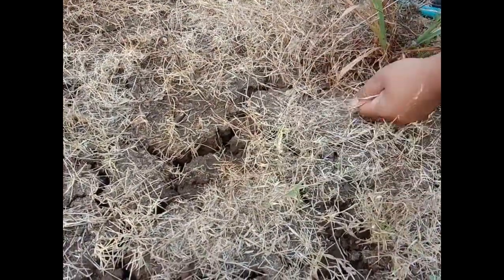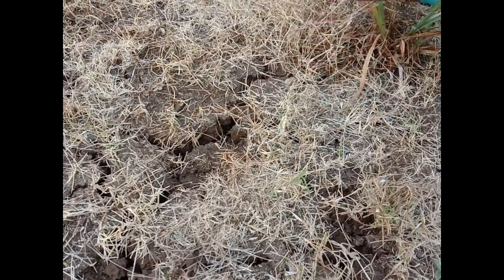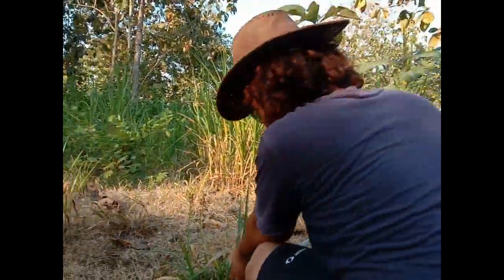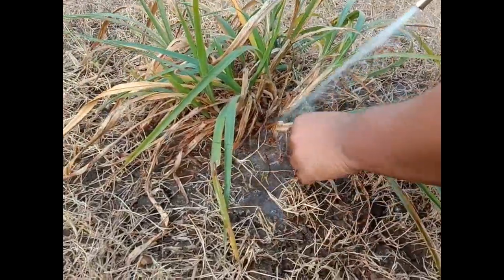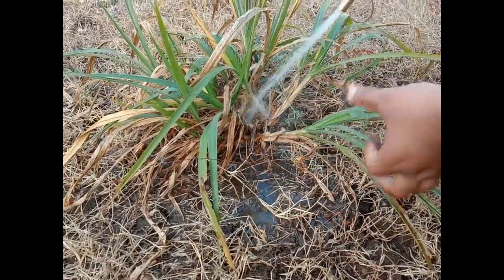You can see in the vertisol soil, normal grass cannot grow, because the soil becomes really hard. So we need to water this soil. So you can see here, we support the soil with water, so the roots can penetrate and the grass can grow normally.